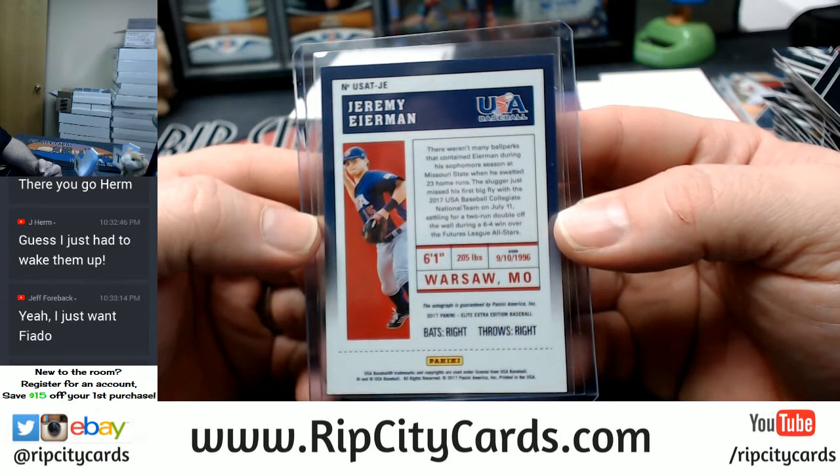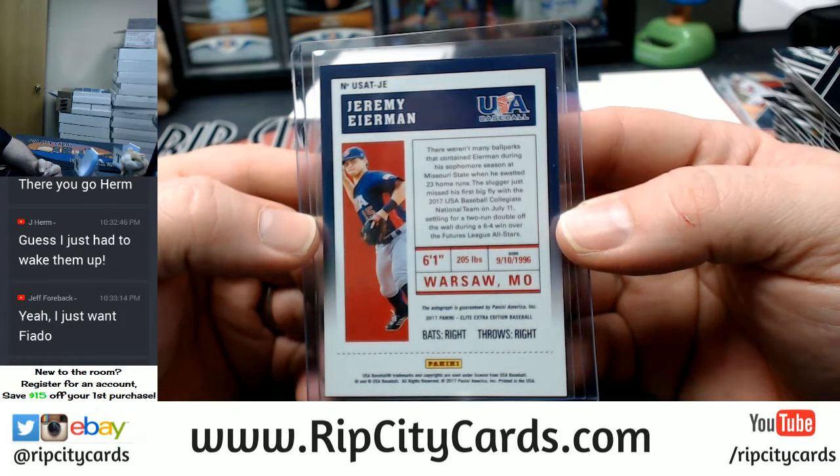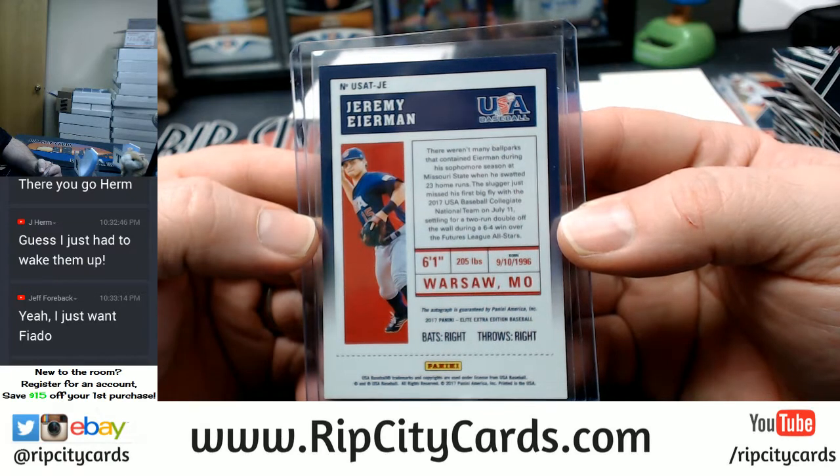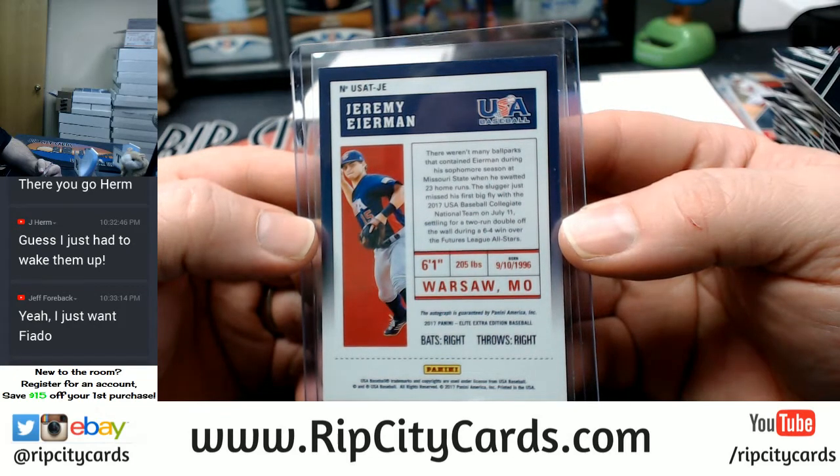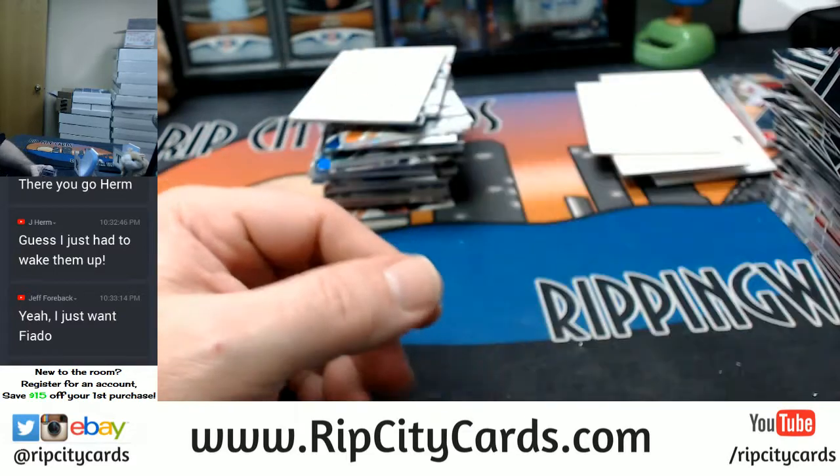There weren't many ballparks that contained Ehrman during his sophomore season at Missouri State when he scored 23 home runs. Slater just missed his first big fly with 2017 USA Baseball Collegiate National Team on July 11th, setting for a two-run double off of Walmart and 6-4 win in the Future League's All-Stars.